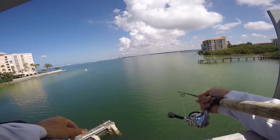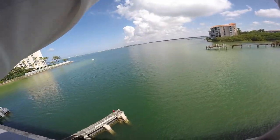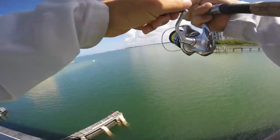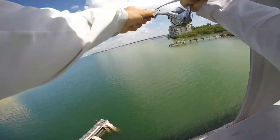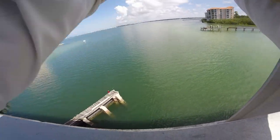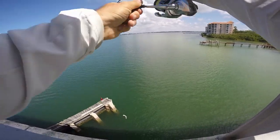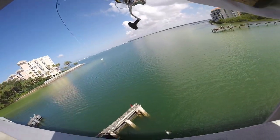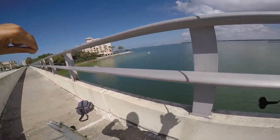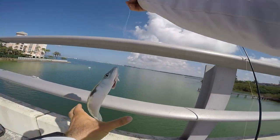Let's see. Ooh, something just hit it on a drop. There you go. That's crazy. Oh, it might be Spanish. Man, it's Spanish, man. Oh, he's going. Right over there. Ah, he got me. Oh no, I got it. He went by the fence. Almost lost. There you have it. Man, what I told you about the last cast.